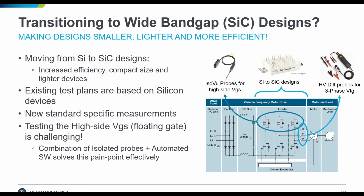So as you know, the inverter blocks conventionally are based on the silicon designs. And these days they are transitioning to wide bandgap devices like the silicon carbide MOSFETs or GaN FETs. And they offer increased efficiency. They have compact size, and they also produce lighter devices. We need to note that the test plans for wide bandgap are different than silicon and are based on newer standards that are being defined by standard bodies like JEDEC and IEC.